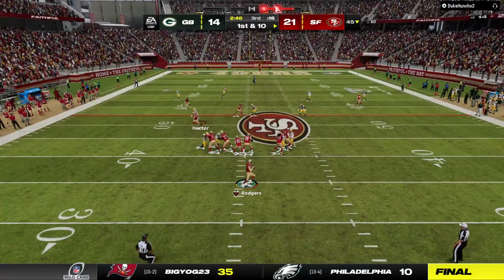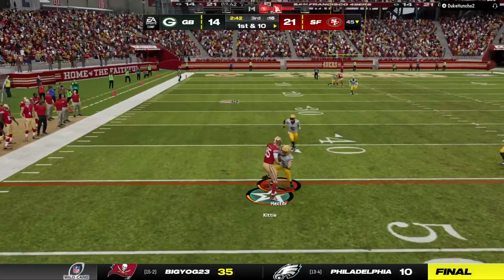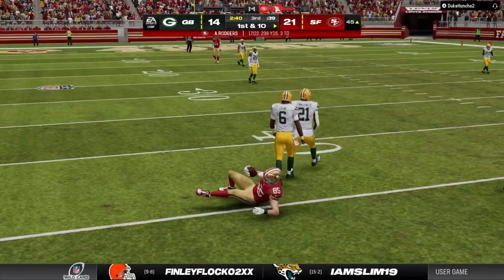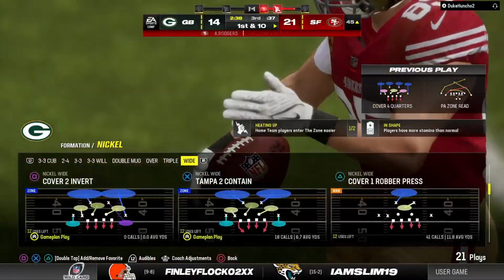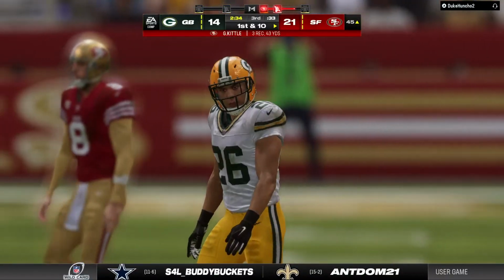On play action, Rodgers. Dancing to his left. Completes it to the tight end, Kittle. And he'll be corralled out across midfield down to the 45. A gain of 10 and a 49er first down.